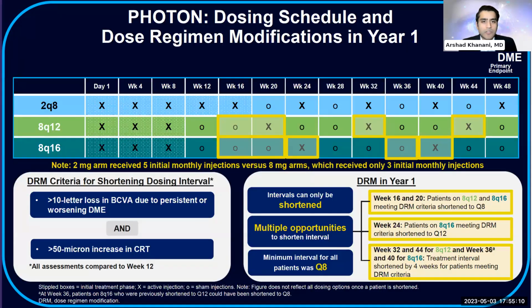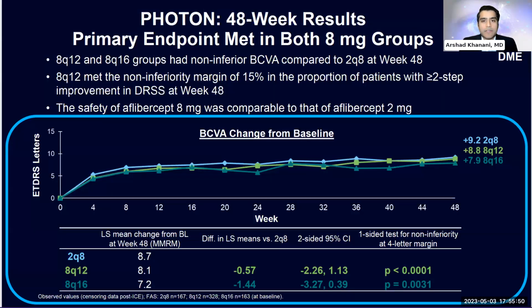And the study is 2 years, and there's an optional 1-year extension for the study if patients sign up for it. Here's the dosing schedule and dose regimen modifications. So you can see how the dose was adjusted based on disease activity. I think it's important to look at the disease activity criteria, which was greater than 10 letter loss of BCVA due to persistent or worsening DME, and greater than 50 micron increase in CRT. So in this program, they've used both vision and OCT criteria to extend or decrease treatment interval. And you can see how these different groups were extended based on disease activity or not.